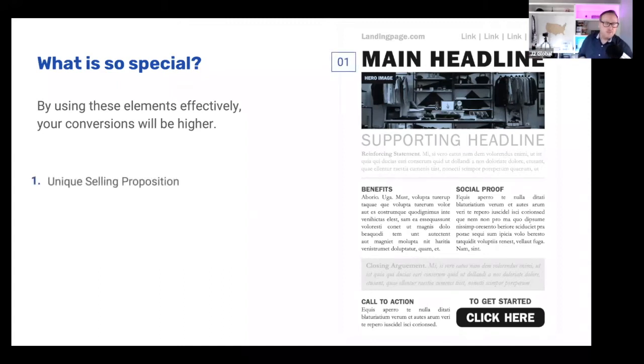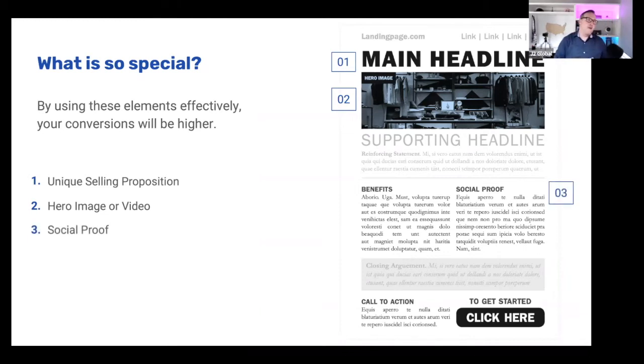Number one, you need to have a unique selling proposition. Number two, most important, in my opinion, in some ways, is having a hero image or a video on that landing page. Again, we're going to dive into these, so don't mind that I'm going a little bit fast here. Add social proof to help create more conversions. Have a benefit of your offer. If I buy from you or I'm thinking about buying from you, how will I benefit as the consumer?